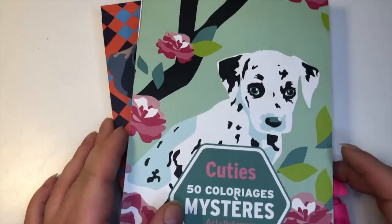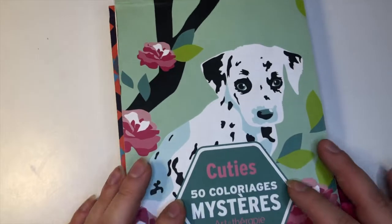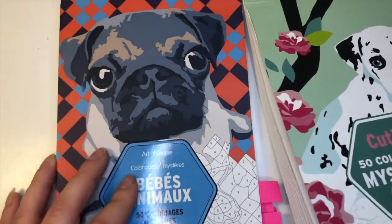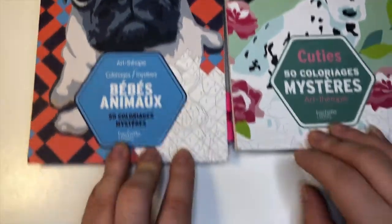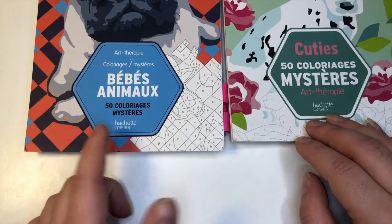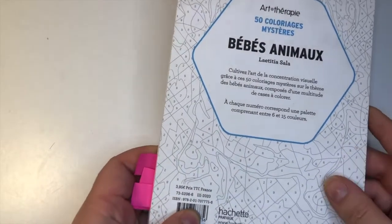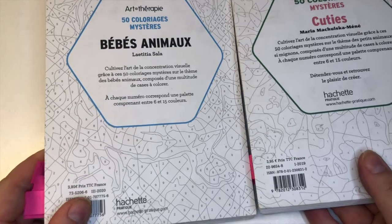All right, so I brought the camera in a little bit because I'm going to talk about the last 2 books, which are not Disney. They are color by number, and each one has 50 images. So I have Cuties and Baby Animals, and again, it's by Hachette something. But I did also get these off of Amazon. They're quite affordable. I think they were like €5. Oh, €4. Let's see how much this one was. Also $3.95.